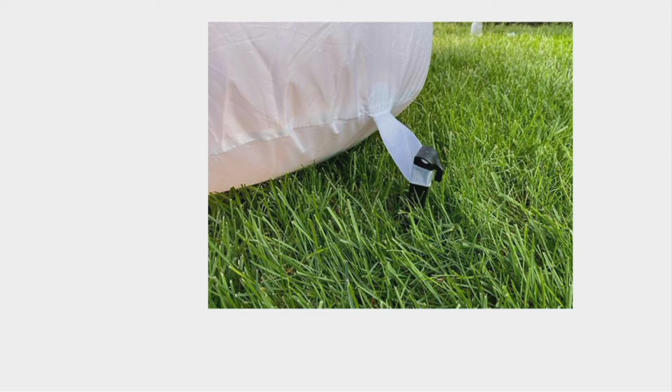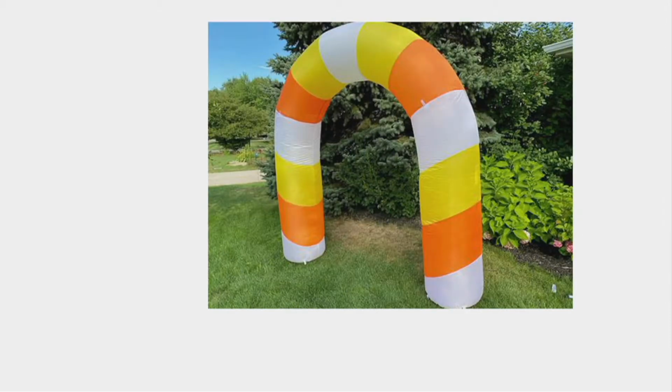And then if you want to talk about how this stays upright? Well, I don't have any stakes here because I have this indoors and this is indoor outdoor, but there are stakes. And so you do have the 10 ground stakes and the 4 tether rope. And so you do have little loops at the front and the back. And so you're going to loop those in with that rope, and then you can tether those down and stick those stakes in the ground, and those are going to hold this upright. And it's just such a fun, whimsical piece.